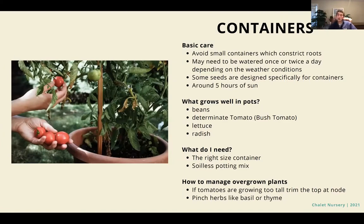So what do you need? You want to use the right size container. You can use either plastic or terracotta. We have some pretty good plastic containers here, like this one. This one is a little bit smaller. I would normally use a bigger one, but just for the sake of Zoom, I'm showing a smaller one so it shows up on camera. But you want to plant your plants in containers like those.